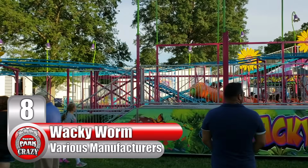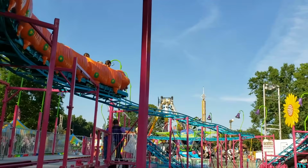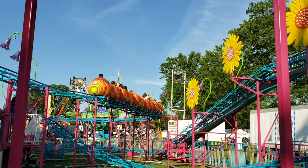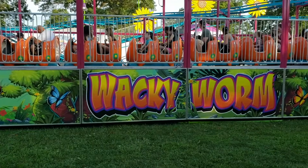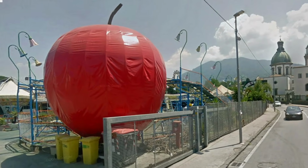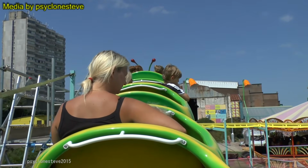Number 8. The Wacky Worm model. No roller coaster is more common than the Wacky Worm. Its layout is small, simple, and compact, which makes it both easily affordable and easily replicated. Believe it or not, there are over 400 Wacky Worms in operation. These include standard Wacky Worms and Big Apples, which feature a giant 30-foot apple tunnel for the track to pass through. These coasters can pretty much be found all over the world.